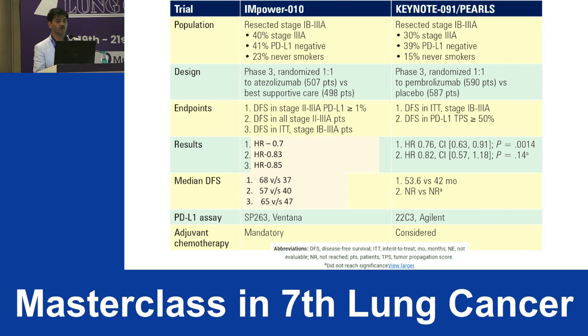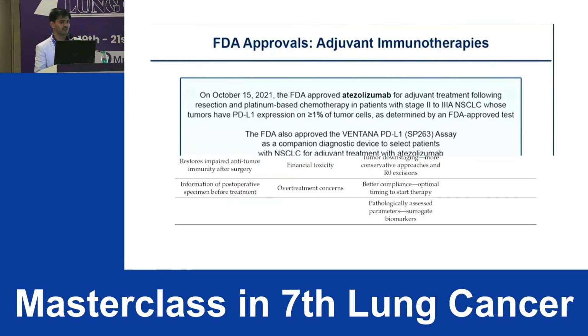So this is an overview. You can see IMpower and Keynote, both adjuvant trials. One is for the atezolizumab and one is for the pembrolizumab arm. In one, adjuvant chemotherapy is mandatory, and in the other it was optional. Atezolizumab was approved only for PDL1 positive patients, whereas pembrolizumab was approved for all-comers. So these are the FDA approvals.